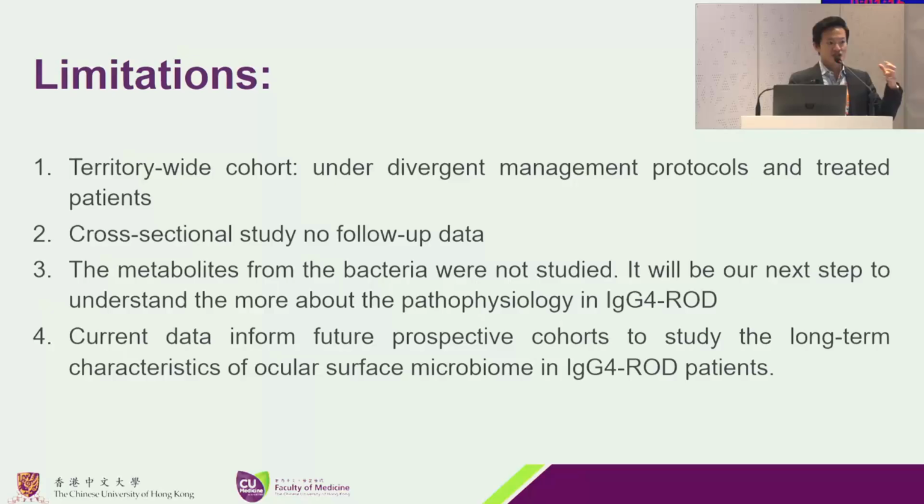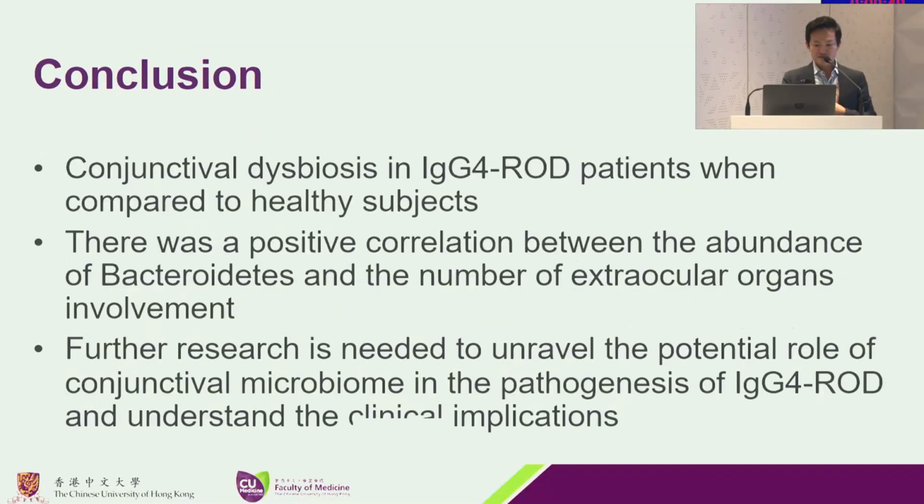Now that this conjunctival microbiome might be a clue, we want to make sure that in our untreated cases... I haven't gone through my limitation. These were treated, stable patients. So for incident cases, new cases, perhaps in future, conjunctival microbiome might give us a clue for patients with eye disease presenting to us, oculoplastic surgeons, that they might have underlying extraocular systemic involvement. Thank you very much.